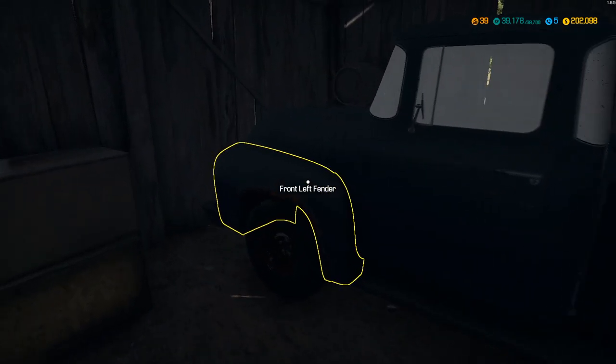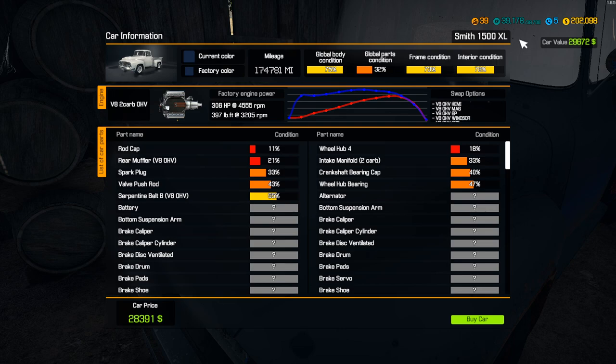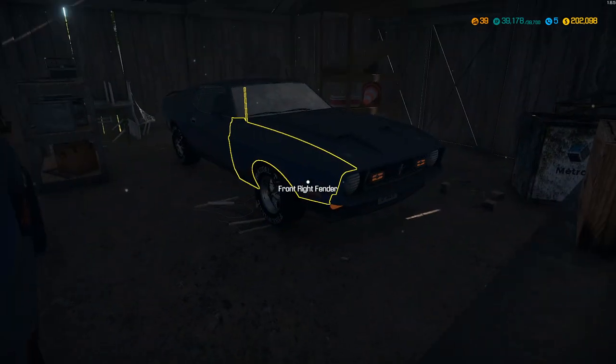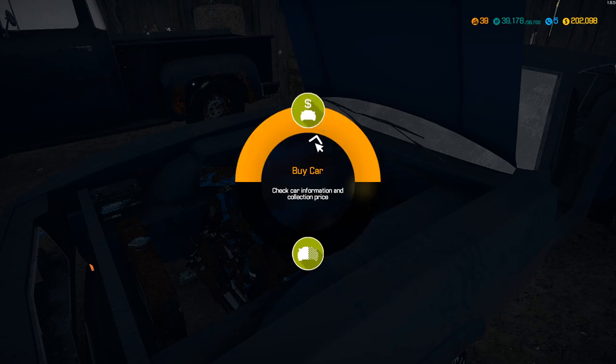Looks like, what, we have an F-100, or is this a... What do we got here? A Smith 1500 XL. Looks like a Ford F-100 to me. Let's check out the info. A lot of swap options. $28,003. Well, for around the same amount of money, the Mach 1's a no-brainer, right? The price is not great.